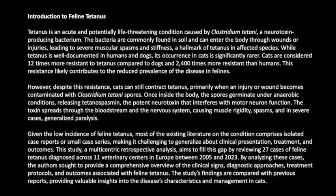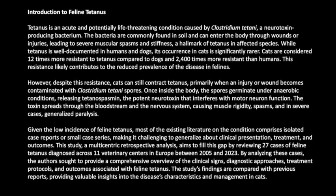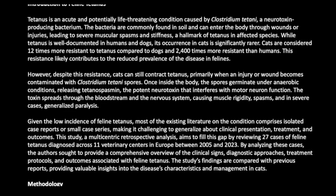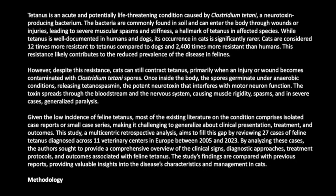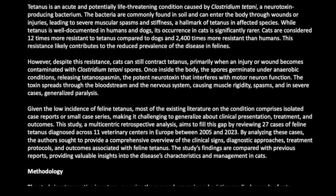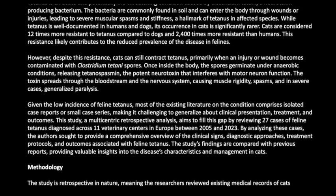Cats are considered 12 times more resistant to tetanus compared to dogs and 2,400 times more resistant than humans. This resistance likely contributes to the reduced prevalence of the disease in felines. However, despite this resistance, cats can still contract tetanus, primarily when an injury or wound becomes contaminated with Clostridium tetani spores.